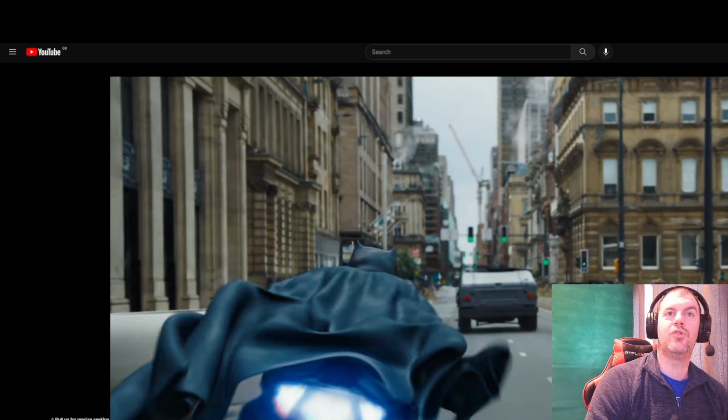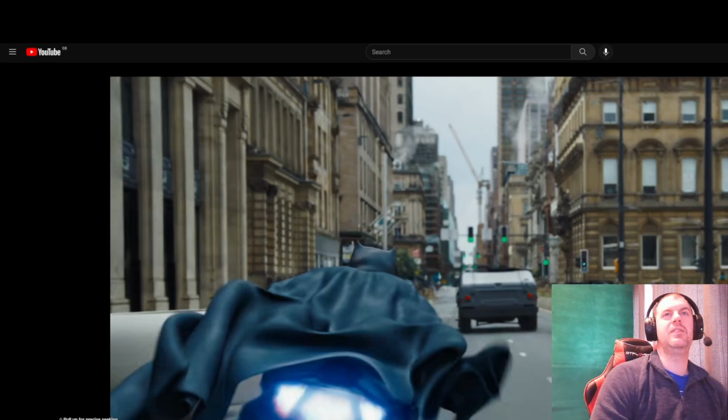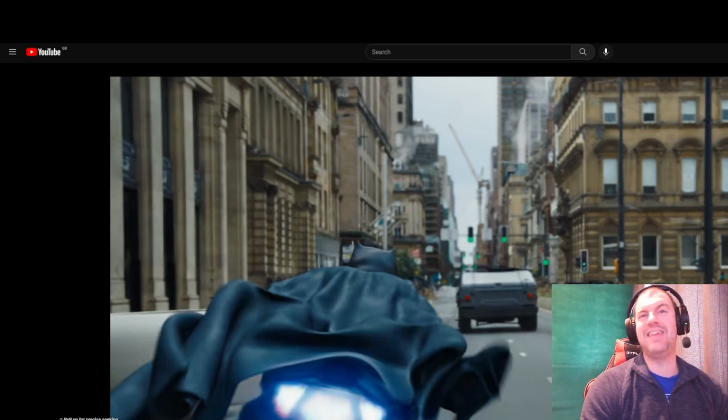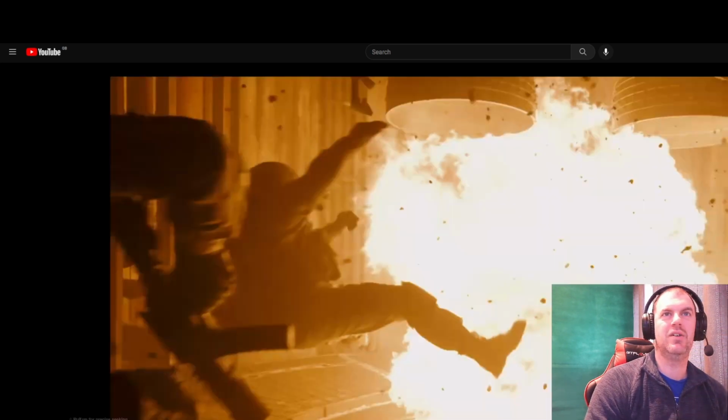The bike is a bit more of a Christian Bale sort of Batman, but we'll see. I don't know if Christian Bale's Batman is going to be in here. The Dark Knight Batman, that might be a stage. Matt Reeves' Batman definitely won't be in here. The Robert Pattinson Batman, I'd be shocked if he's in here.